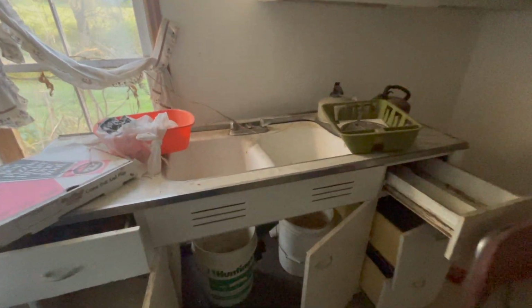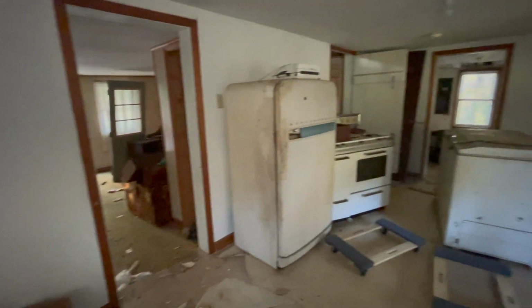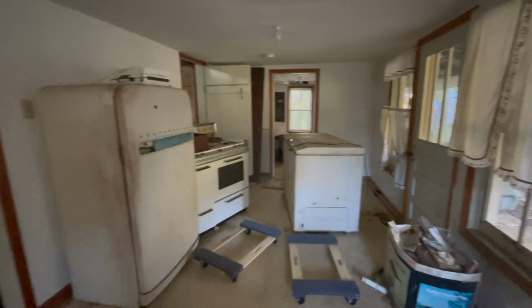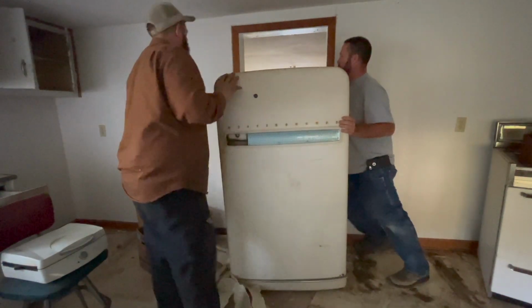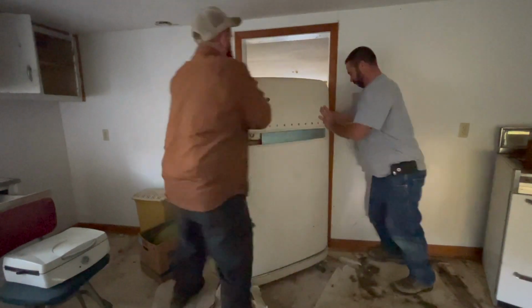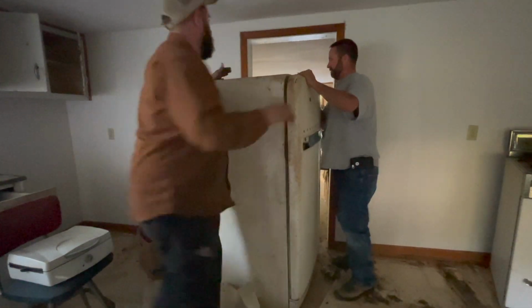The house that we're getting this stuff from was built in 1876, and as you can tell, there's just not really much in here besides the fridge, stove, and deep freeze. The fridge and deep freeze were so heavy. They estimated that the fridge was probably about 400 pounds, but also the doorways in this house were so small, so we could hardly fit anything through the doorways.